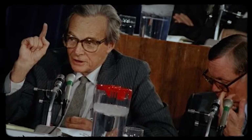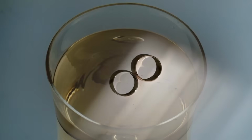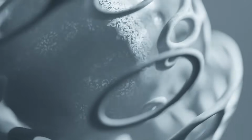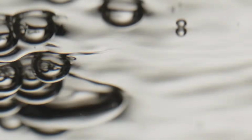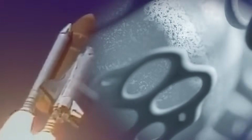During a televised hearing, while NASA administrators were giving technical explanations full of jargon, Feynman did something beautifully simple. He took a piece of O-ring rubber, the same material used in the booster seals, dropped it into a glass of ice water, and compressed it with a small clamp. When he removed the clamp, the rubber didn't spring back. The cold had made it lose its resilience, its flexibility, its ability to seal. "I believe that has some significance for our problem," Feynman said quietly. Simple, devastating, undeniable. In one demonstration, he had shown what engineers at Morton Thiokol had been trying to explain for months. Cold temperatures made the O-rings dangerous, and NASA had launched anyway.